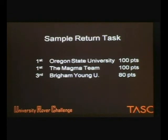Oregon State and the Magma team really were just absolutely exceptional in this area. Oregon State had a tremendous scientist, worked very closely with the team, and that really showed. BYU also had a really strong showing.